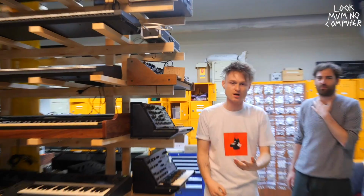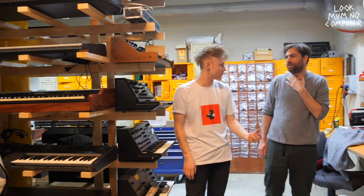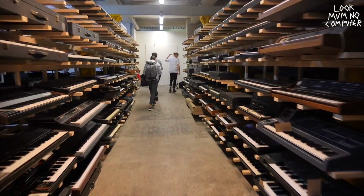So people can actually come to this, like they can come to the playroom, right? Yes, the whole goal of the place is actually to make them accessible and not to be a museum. We put them in the playroom that we can have a look afterwards, and that people can come and play. They can rent super cheap time and then they can use the synths. Let's go! It's the playroom. This is on another level.